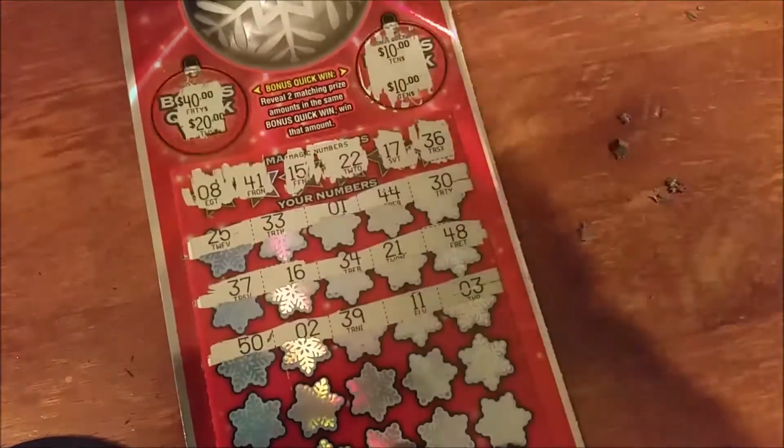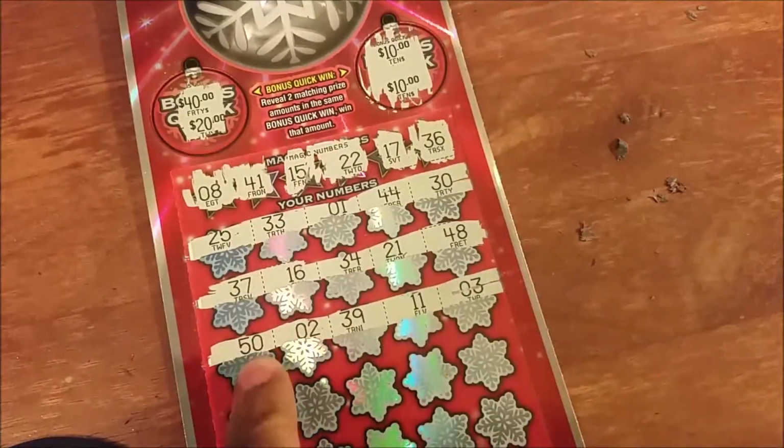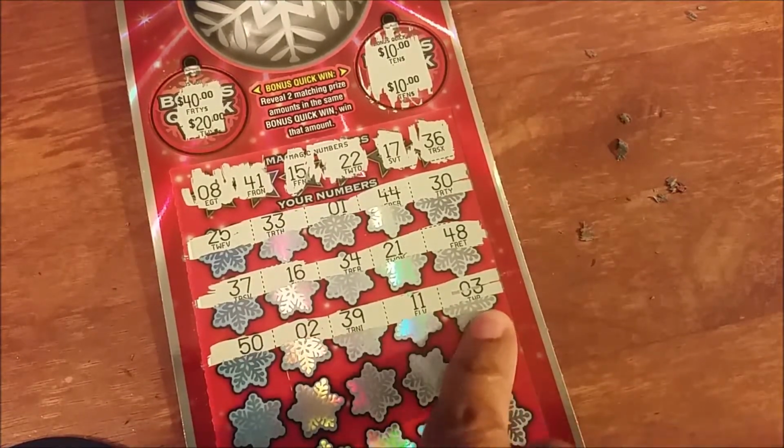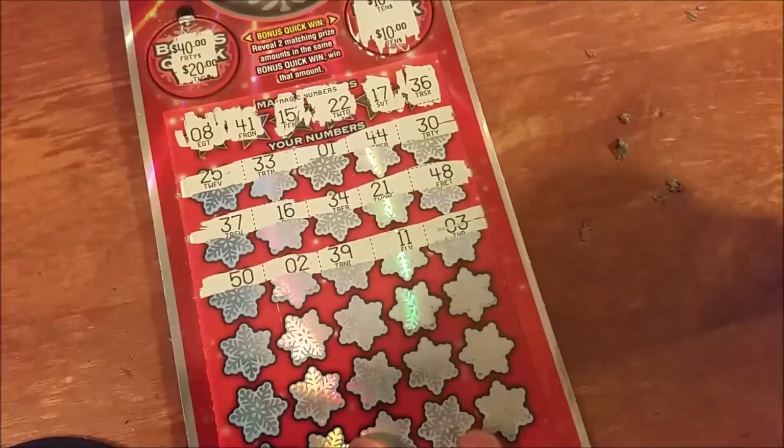37, 16, 34, 21, 48. I hope they do better than just 10. 50, 2, 39, 11, and a 3. Nothing on that one. 3 rows to go.